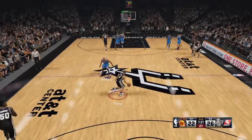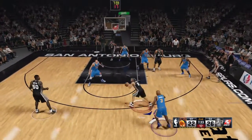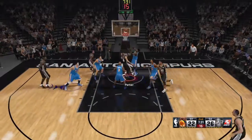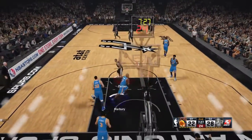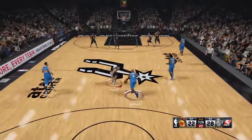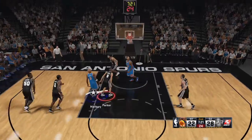The Spurs shooting 71% all in all in this one. They've been brilliant offensively. And the layup is good. Parker's got the lead back up to 6 now for San Antonio. I don't know who was supposed to be on him there, but clearly a mistake by the defense.